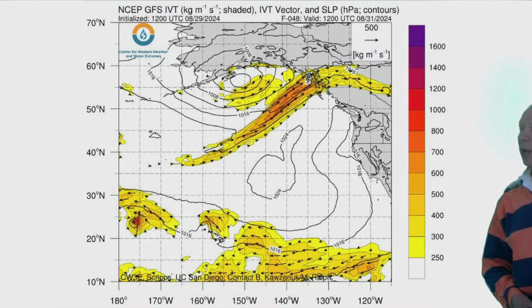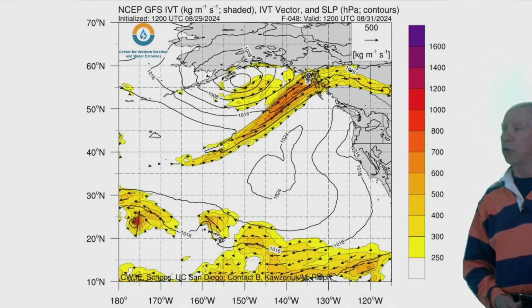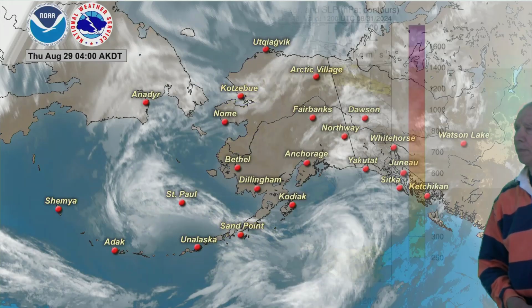And yesterday I was showing you this tool that we use here at the forecaster offices. This is the transport of moisture, if you will, without getting too geeky into it. But you can see that the atmospheric river is aimed at southeast Alaska, and we're definitely more certain about that today than we were yesterday.